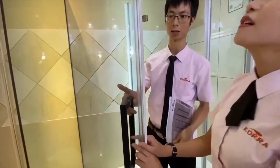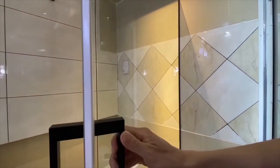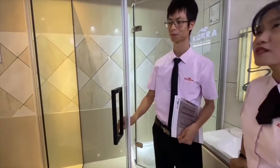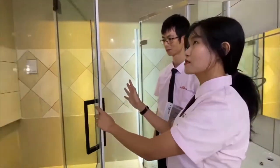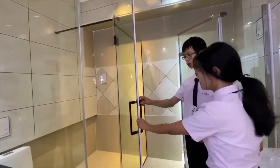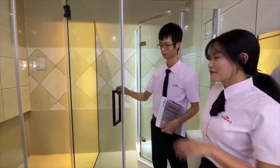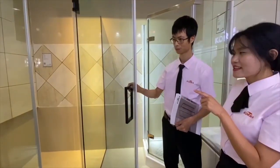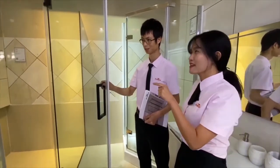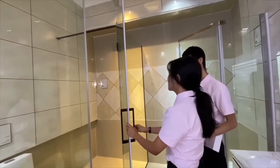How about the finish of this glass? This glass is 10 mm thick. It's very strong. But is it okay to make this door with 8 mm tempered glass? Yes, of course, you can choose 8 mm thick. It's up to you. Yes, it can be 8 mm tempered glass. However, it is still usually made in 10 mm glass.